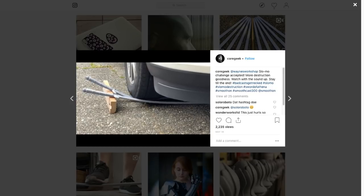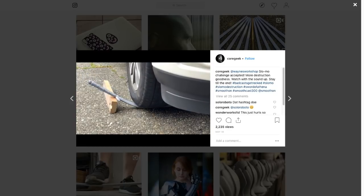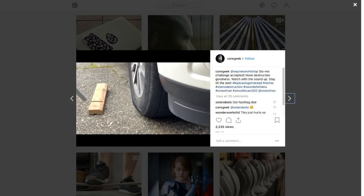Breaking swords, that one. There you go. That is a pretty astonishing amount of bend right there. I mean, that's 3.5 inches.